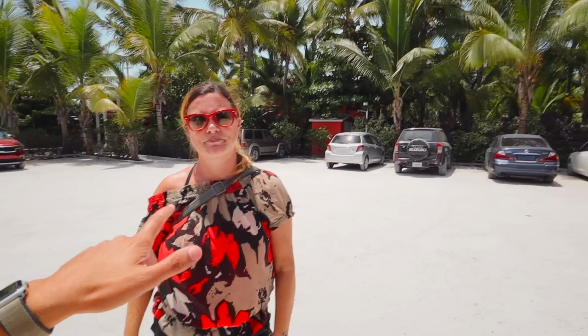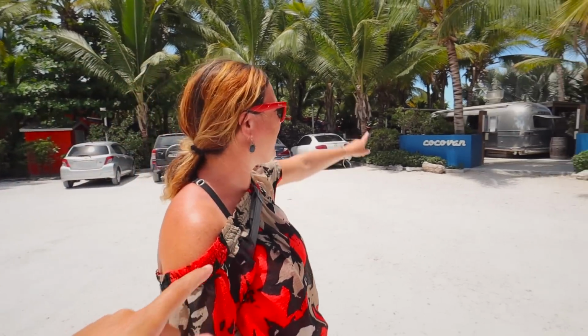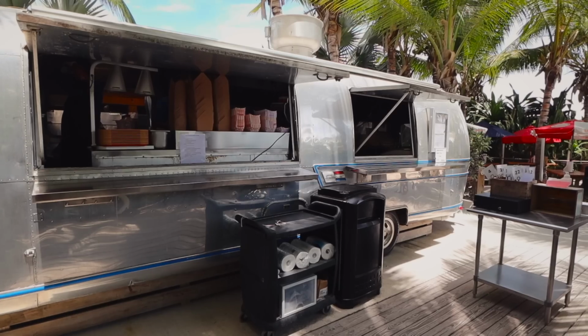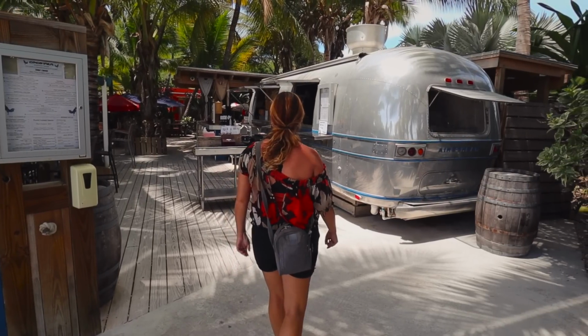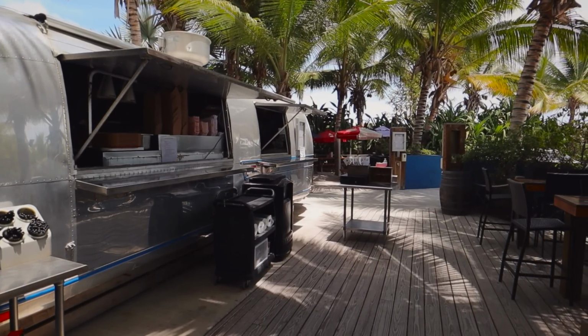Now, they might be wondering why we're just in a random parking lot. The thing is, it's not quite random, is it? It's not, we're headed over there. Yeah, there's something really cool over there. The first stop today is a place called Cocovan, and take a look at this. This is an Airstream here. So cool. The space is absolutely gorgeous, and look at the food we got.